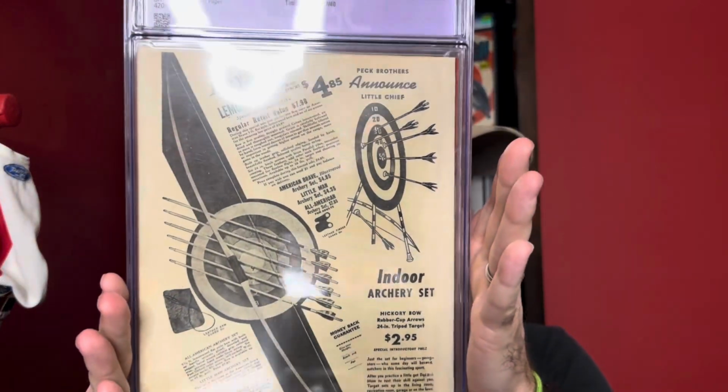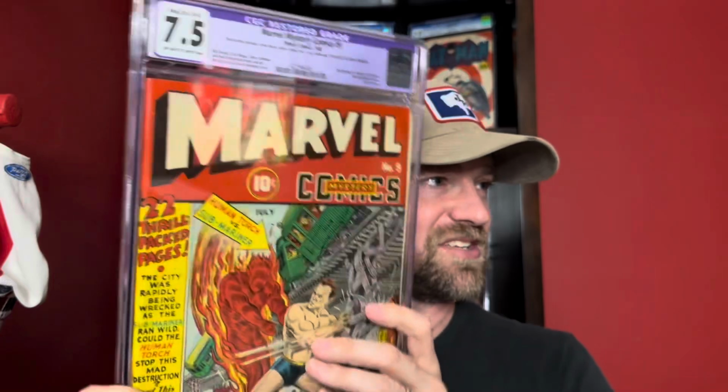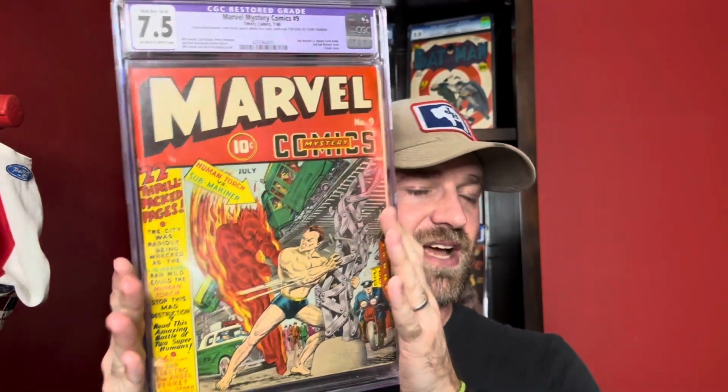Here's the back cover here. But yeah, this is number 1 of my top 10 Golden Age comics. Marvel Mystery Comics number 9, 7.5, restored, classic Alex Schomburg, Human Torch versus Submariner battle cover. So those are my top 10 Golden Age comics.